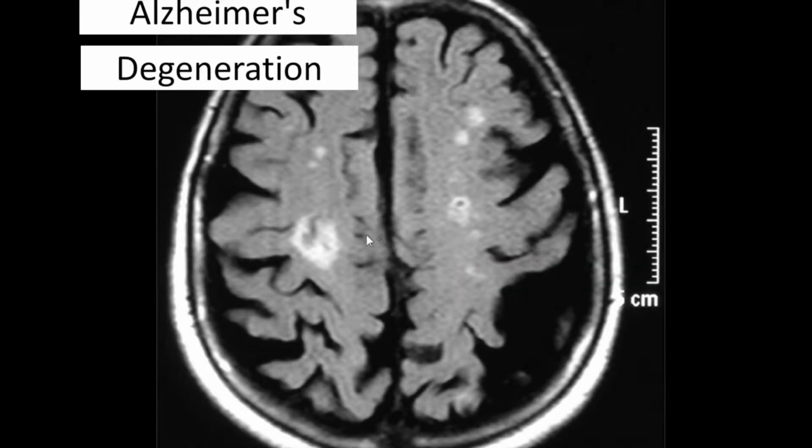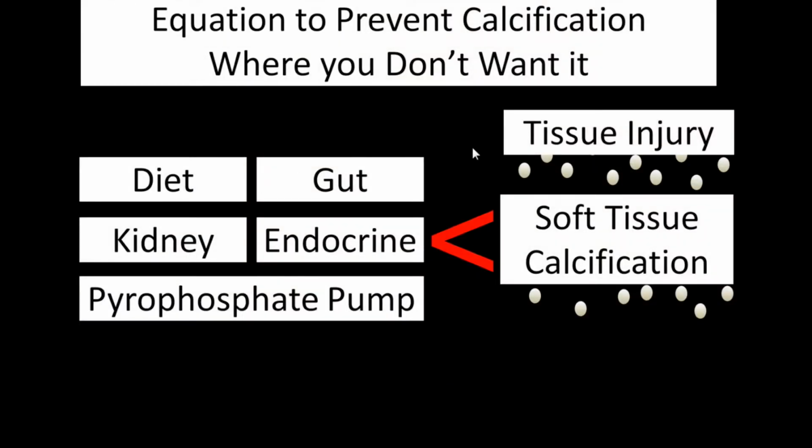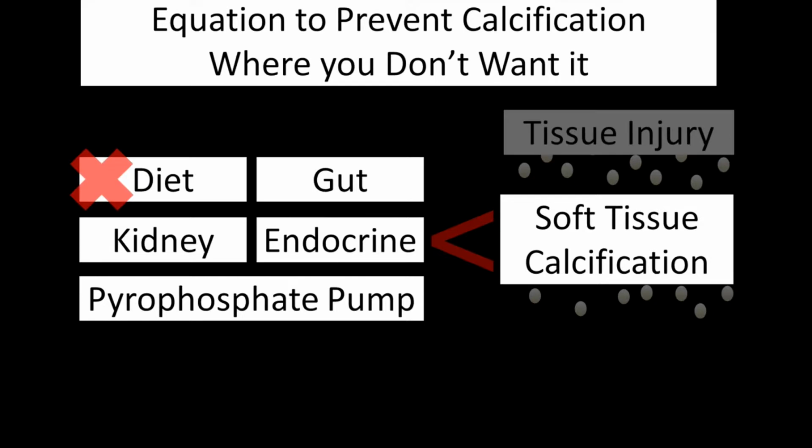This is known to be the case for Alzheimer's disease, as neural degeneration always precedes calcification. And cancer, which is considered to be an ever-healing wound or a chronic tissue injury, also precedes the calcification within the cancerous tissue. And heterotopic ossification is one of the most clear examples of injury preceding the heterotopic ossification, in that the muscle that turns into bone is first injured or goes under hypoxia, essentially like having a heart attack. This is incredibly important when we consider all of the ways to modify risk in diseases of soft tissue calcification.